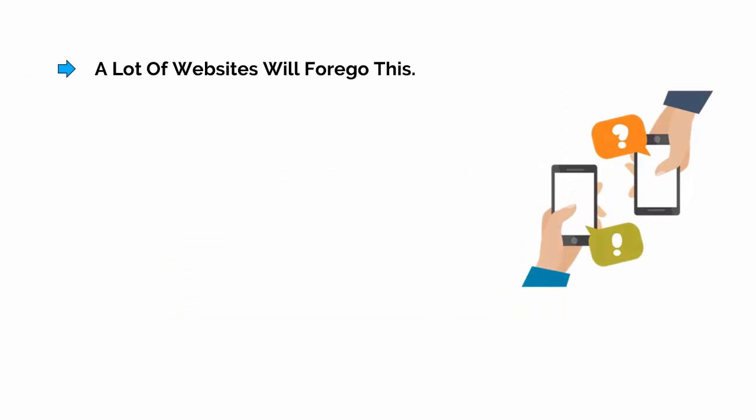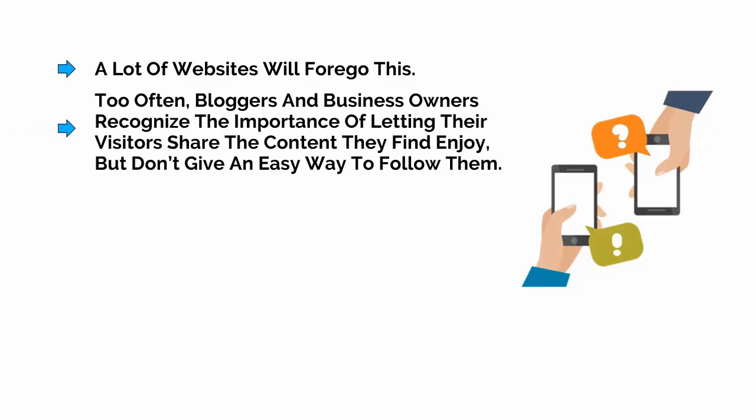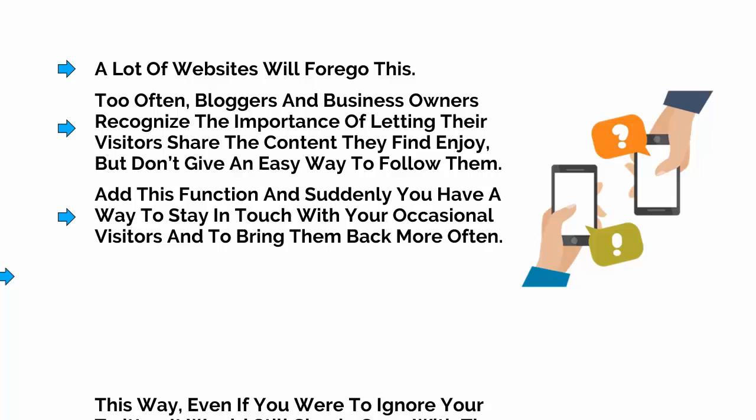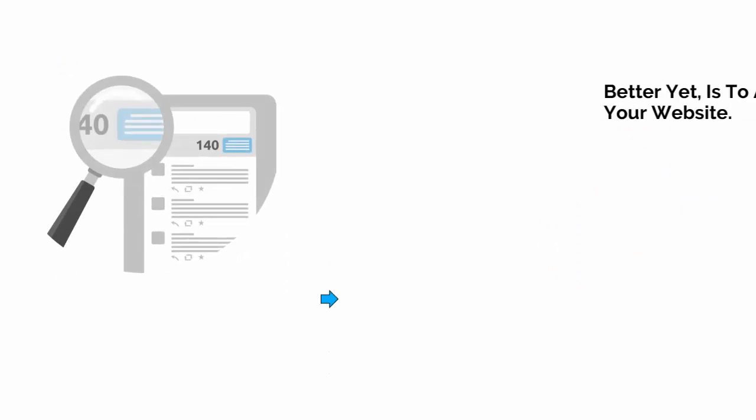A lot of websites will forego this. Too often, bloggers and business owners recognize the importance of letting their visitors share the content they find and enjoy, but they don't give an easy way to follow them. Add this function and make it prominent, and suddenly you have a way to stay in touch with your occasional visitors and to bring them back more often. This way, even if you were to ignore your Twitter, it would still grow slowly over time.